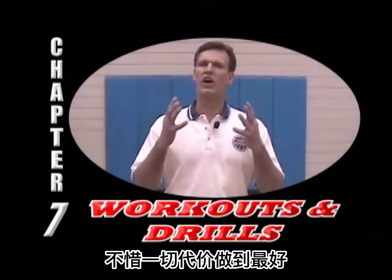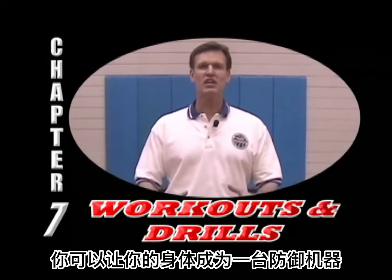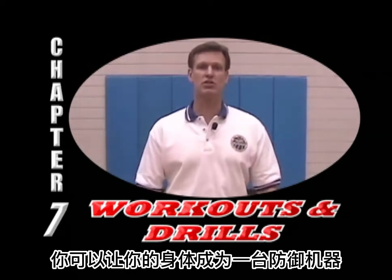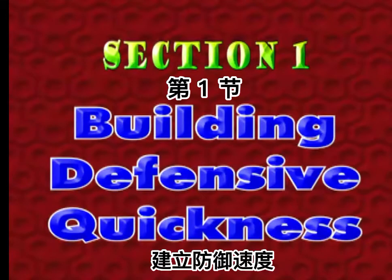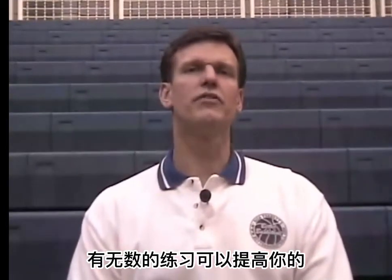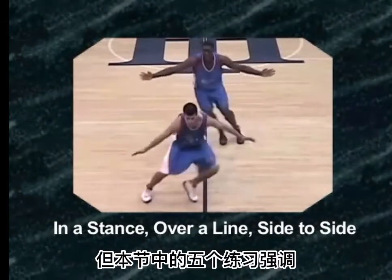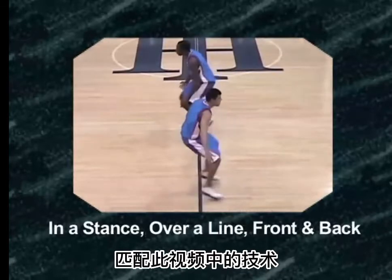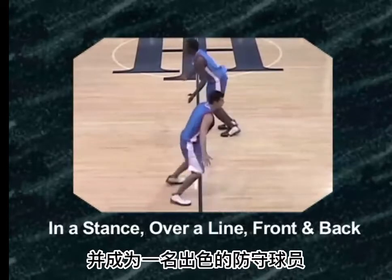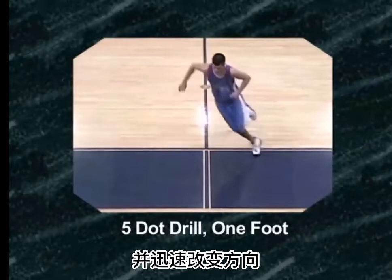Are you willing to do whatever it takes to be the best, to separate yourself from your competition? You can condition your body to be a defensive machine by adding these defensive drills to your workout. There are an infinite number of drills that will improve your speed, quickness, and athletic ability. But the 5 drills in this section emphasize the footwork and types of movement you'll need to master the techniques in this video and become a great defensive player. They will build your ability to move laterally and change directions quickly.